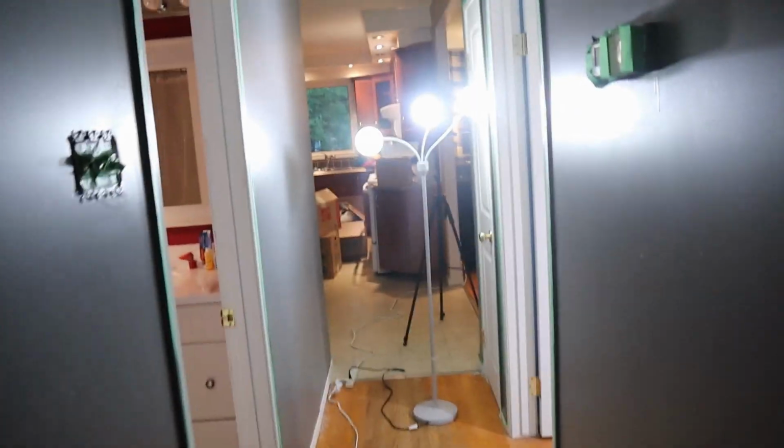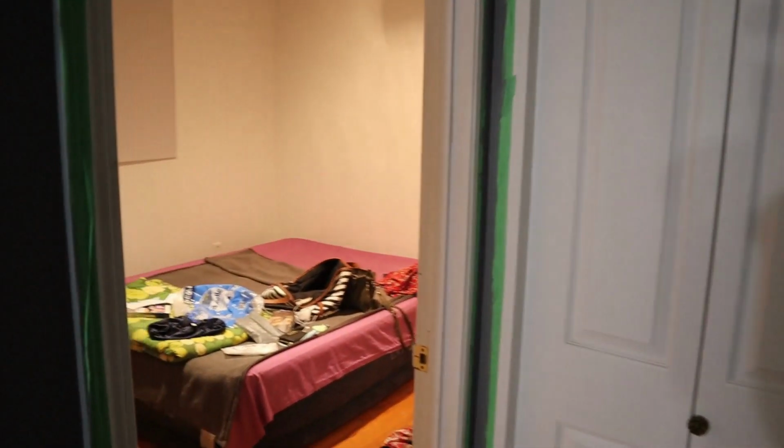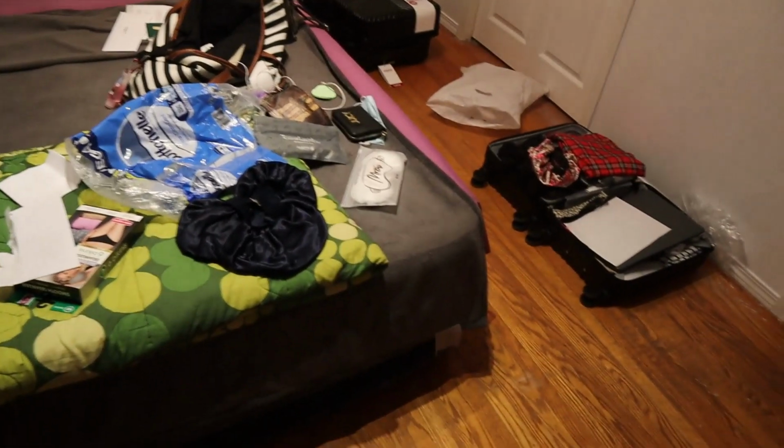So when you go back into the hallway to your right, you have the master bedroom and the second bedroom. So yeah, we're back in the hallway, and that's the bathroom, the first room I showed you guys. And now we're going into the second room. This is the second biggest room, and we already painted this room white. It was green. So yeah, we just had an air mattress here, and again, nothing was set up. So that was everything for that room.